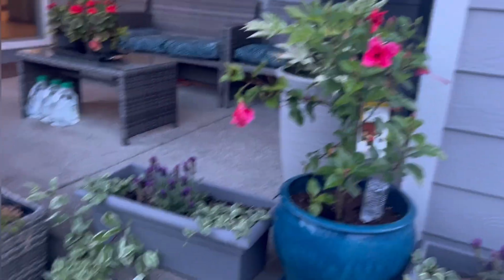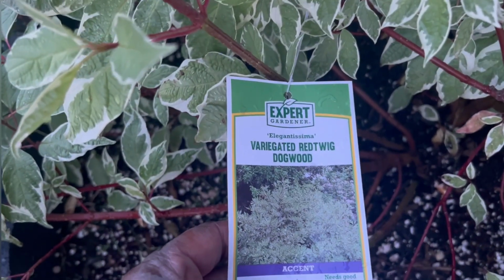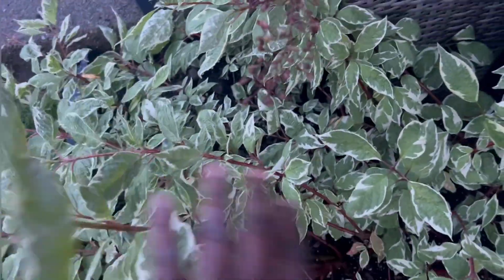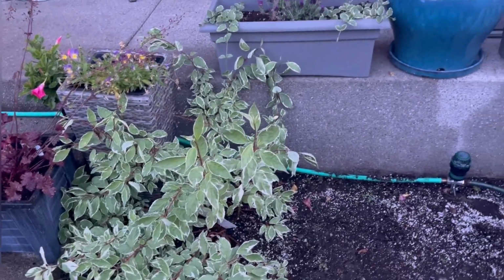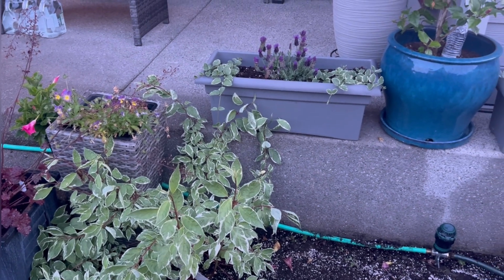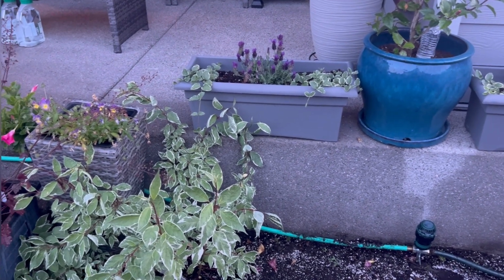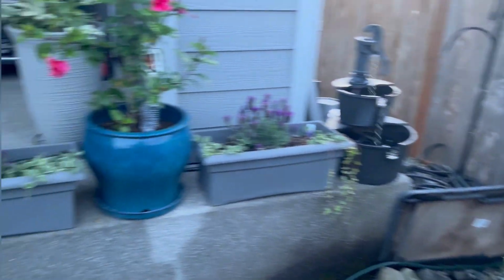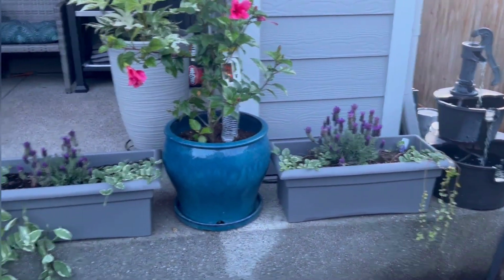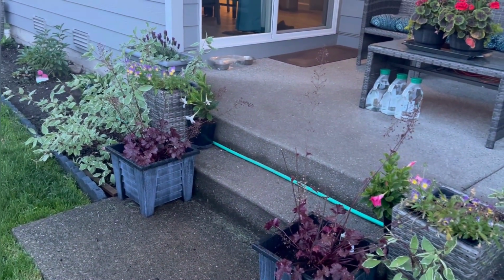Neither is this hibiscus here, and neither is this particular plant that's on either side. It is a variegated red twig dogwood. I really like this plant. I like how red the stems are. I like the fact that this particular plant is evergreen. So I try to purchase most of my plants that are evergreen or perennials, so that I won't be purchasing the same plants over and over. So obviously these trees here are evergreens. This hibiscus is a perennial. These lavenders, if they die during the fall, they will come back. This dogwood is evergreen on either side.